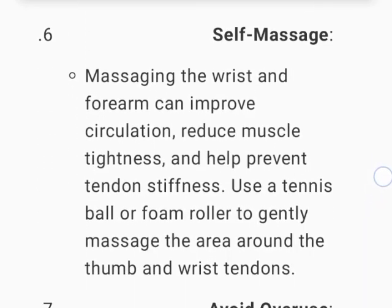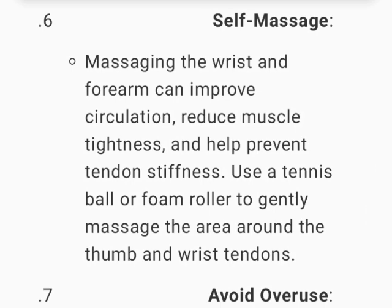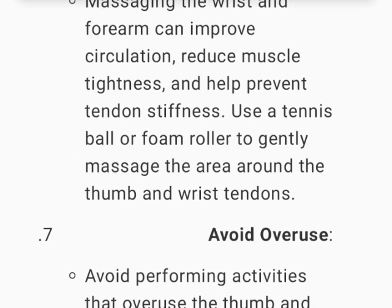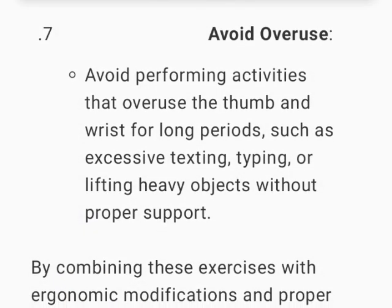6. Self-massage. Massaging the wrist and forearm can improve circulation, reduce muscle tightness, and help prevent tendon stiffness. Use a tennis ball or foam roller to gently massage the area around the thumb and wrist tendons. 7. Avoid overuse. Avoid performing activities that overuse the thumb and wrist for long periods, such as excessive texting, typing, or lifting heavy objects without proper support.